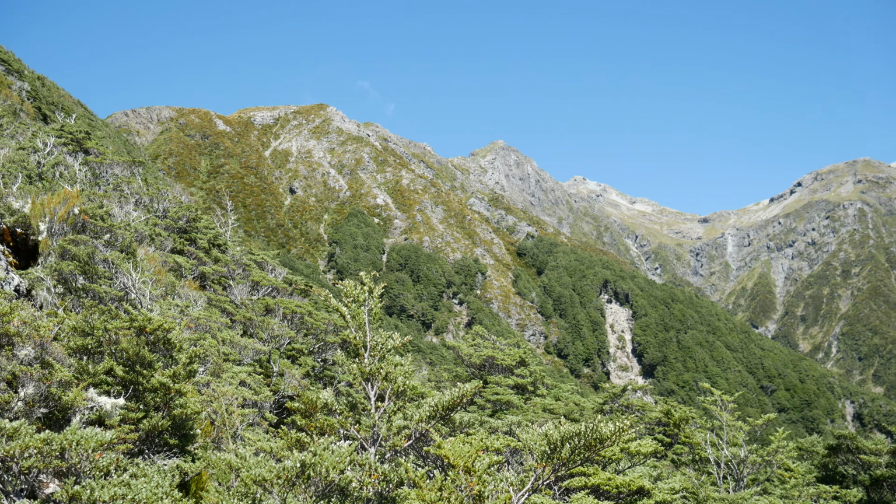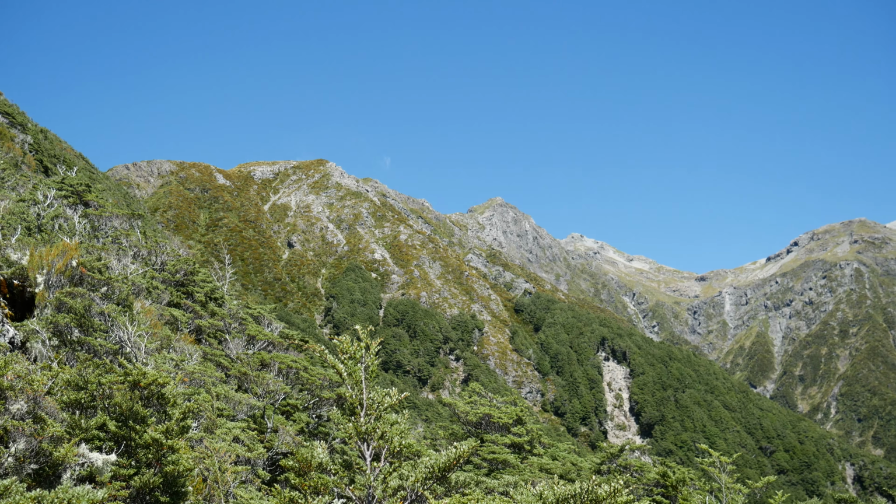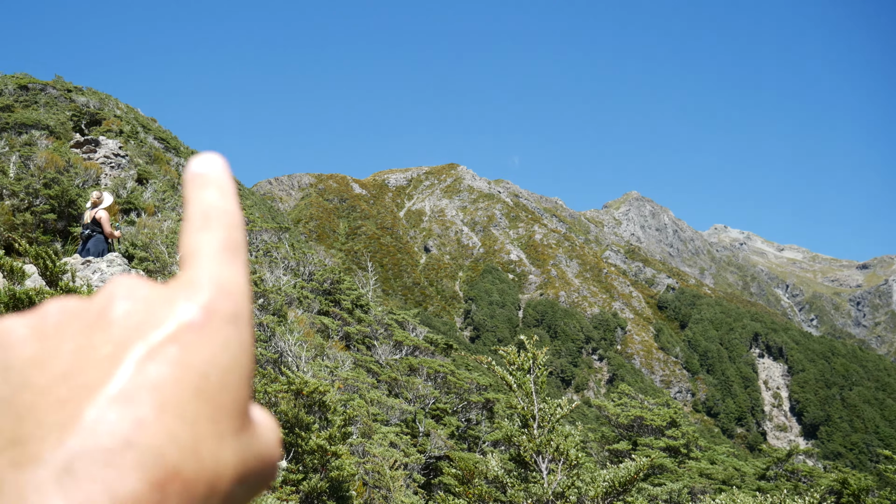I'm not sure, but I think that's Avalanche Peak. I think that's where we're going. If not there, then somewhere behind this.